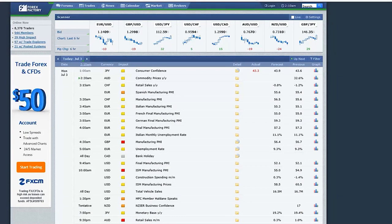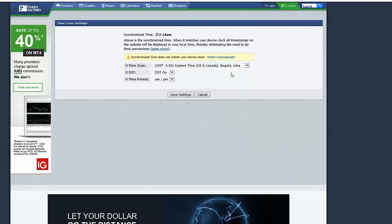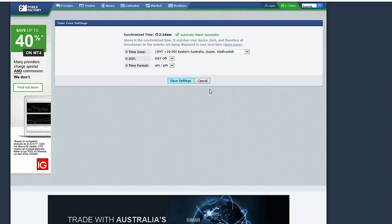So what we're looking at here is forexfactory.com. Once again, I believe every trader should be reviewing this particular site. You will see here the date and then the time. Depending on where you are located in the world, you may have to adjust the time. For example, I'm based in Australia, so I'll need to adjust that. You can simply select match automatically to your computer clock, which is what I've just done.